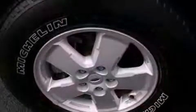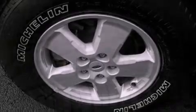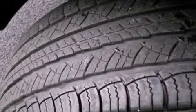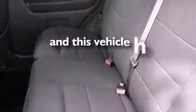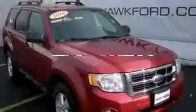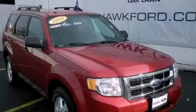The following features are also included: air conditioning, cruise control, an auto-dimming rear-view mirror, a leather-wrapped steering wheel, a four-wheel independent suspension, front fog lights, dusk-sensing headlights, an anti-lock braking system, side curtain airbags, and this vehicle has less than 43,000 miles. This automobile won't last long at this price. Call and arrange a test drive now.